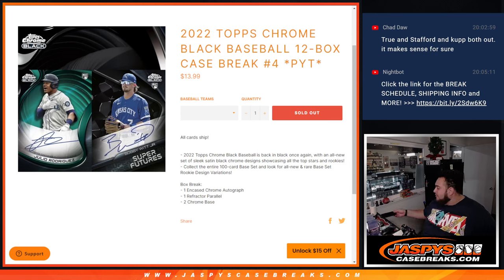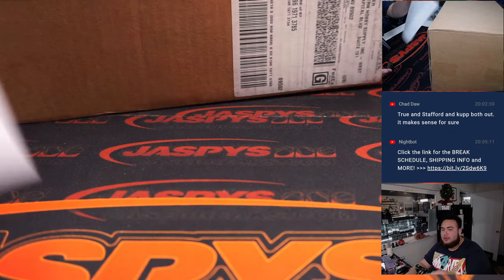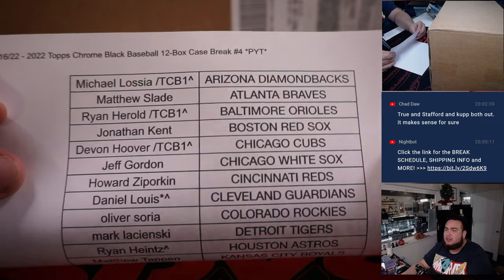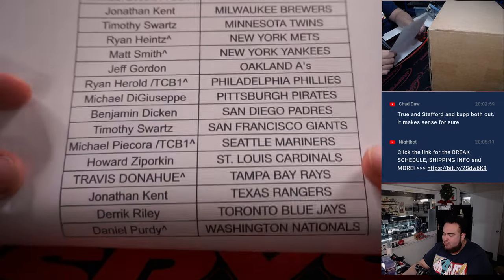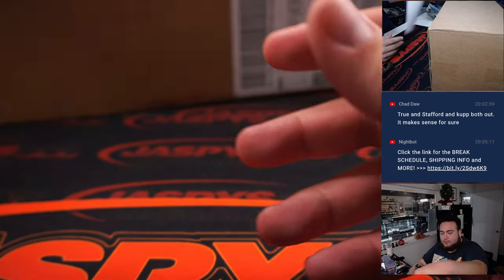2022 Topps Chrome Black Baseball just sold out. This is a 12-box case break. Pikachu's number 4. And here we go, guys. Had a team random that sold out 1 through 4. This is the last one here. So if you have a little character sign at the end, it means you won that from a team random. Here's everybody else.